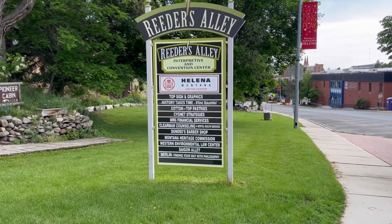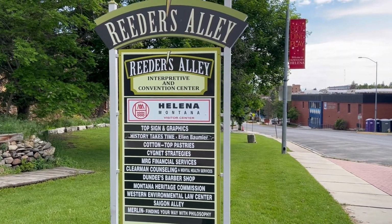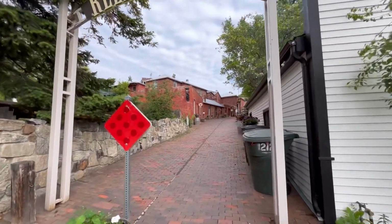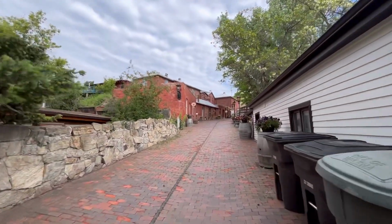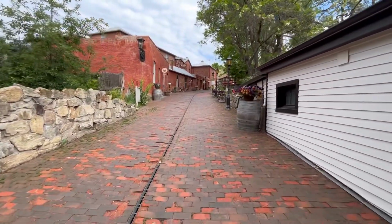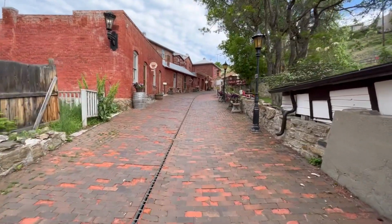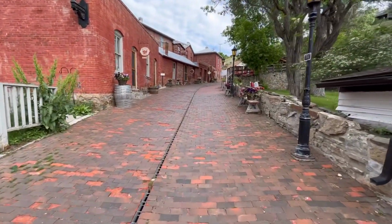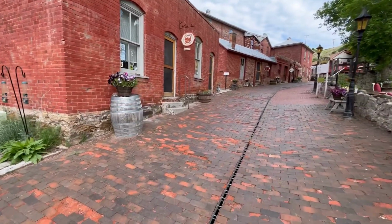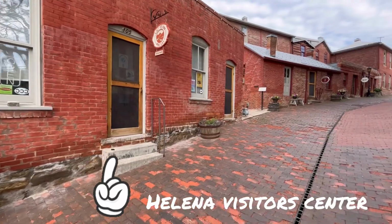Now that we've seen the Pioneer Cabin, let's go in and check out Reeder's Alley and see what we can find in there. After completing the courthouse project and spending some time in the area, Reeder recognized the need for low-cost housing for the mostly single men working in the gulch. So he started saving his money and began buying up lots on Cutler Street between 1872 and 1884.